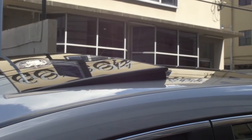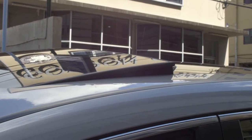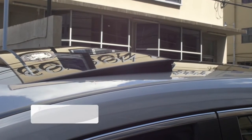Rob, our next nice cool feature the car has, there's a full panoramic sunroof. I know you're bald head and thing and the sun, but let me show you.